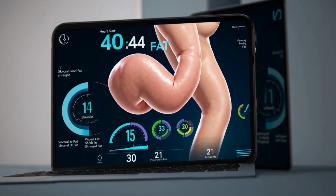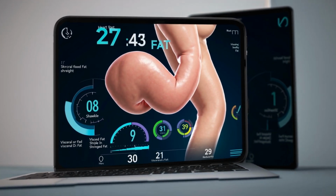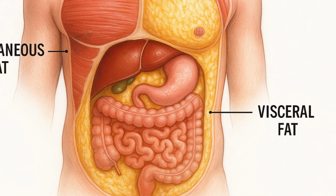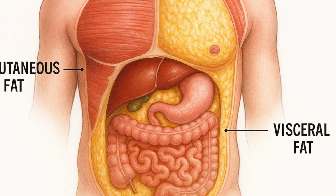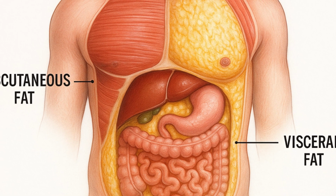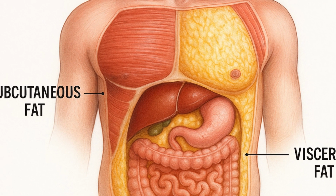Subcutaneous fat is the type most people are familiar with. It sits just under the skin, in places like your arms, thighs, hips, and belly. It's the soft, visible fat that you can pinch. While it's often the target of aesthetic concerns, from a medical standpoint, subcutaneous fat is relatively harmless in most people. In some cases, it may even serve a protective role by storing excess calories away from vital organs.